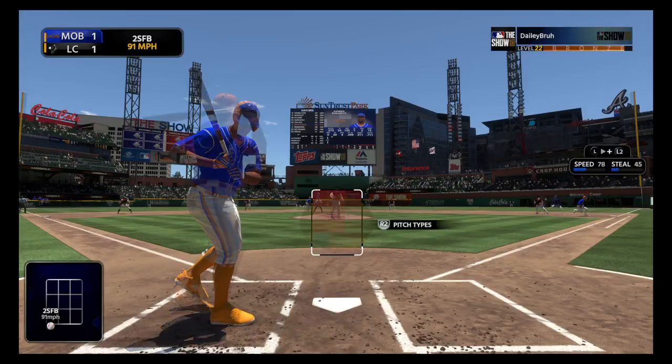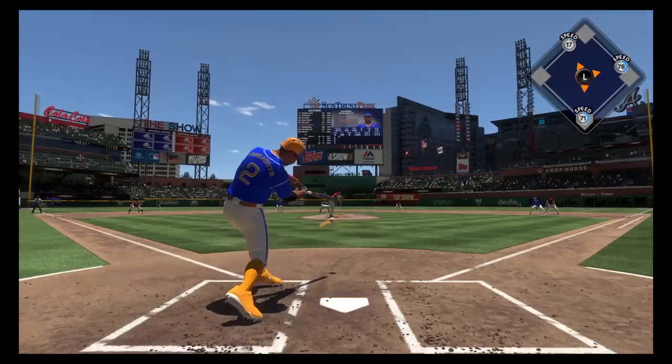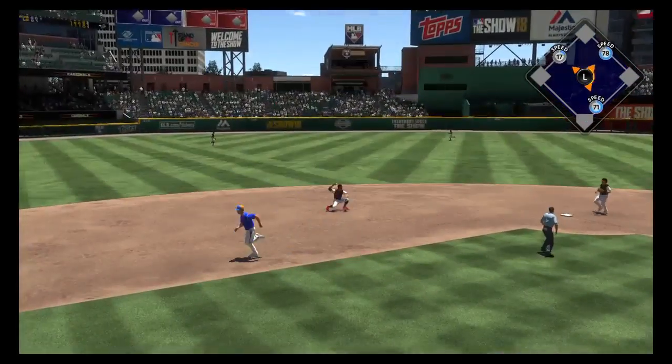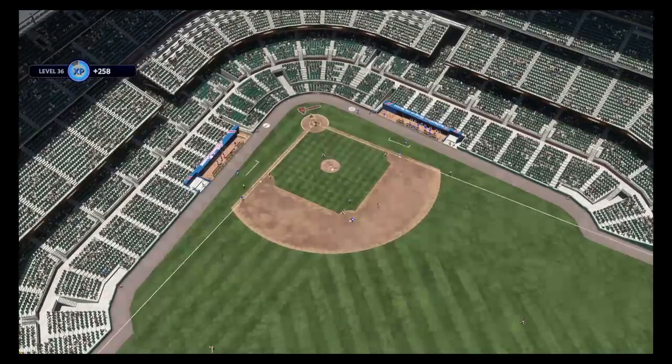Hit the target, but this is low, 2-1. Great chance right here as a hitter to be aggressive. You can pretty much count on a pitcher trying to get back in the strike zone, and with 2 guys on base. And the throw is in time to retire the side.